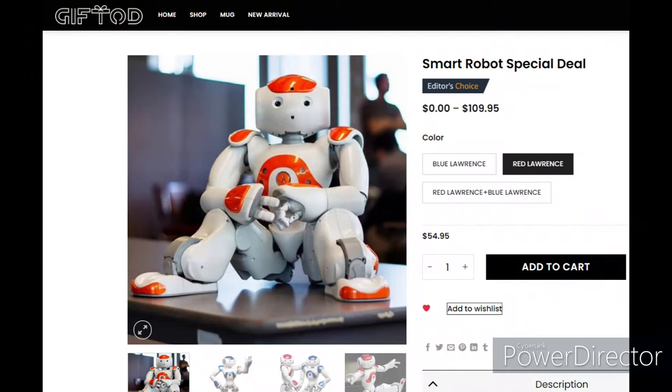So this smart robot or high-tech robot is also known as Lawrence the Robot. This is the robot I thought I was purchasing. It says $109.95, and then $54.95 below it is what I purchased it for. There were several options at the time, and it was not even close to this robot that you're seeing here.